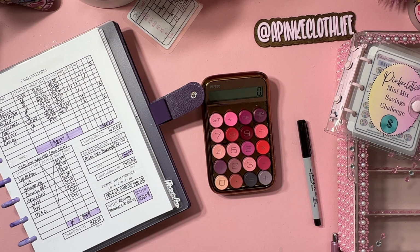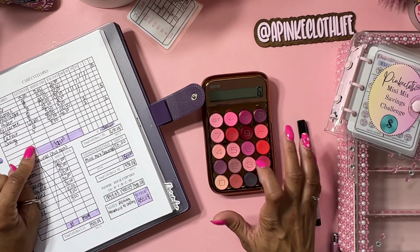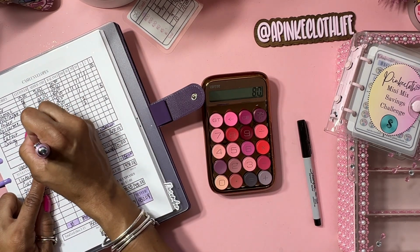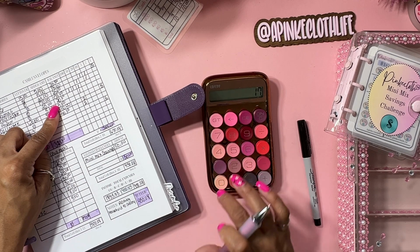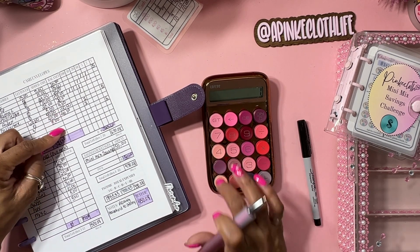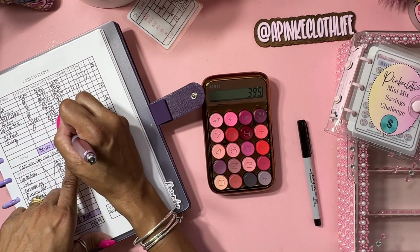And then we did not, let's do this before we say our goodbye. Let's go ahead and do this. We didn't finish it. So we got 20 plus 15 plus 25 plus 170 plus 20 plus 5 plus 100 plus 40. All right, we got 395.